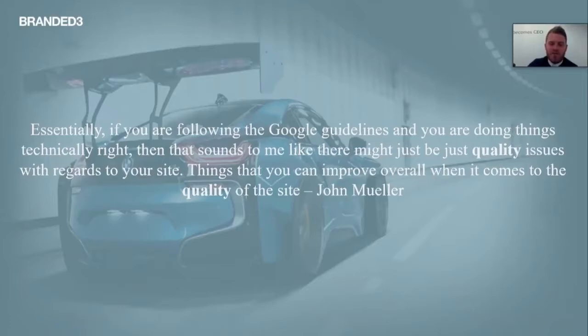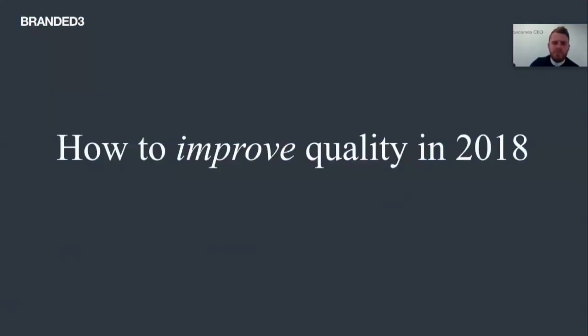But John Muller, again, around February, March time last year, held one of the hangouts that he runs. And he basically talked about website quality and how, as SEOs and as digital marketers, we need to look at the websites overall. So look at the overall picture and how we can improve the overall quality of the website from a user point of view, so user experience, content. And it's also something that some people ignore, is the fact that it also encompasses off-site signals as well. So links, for example, are still very, very important in relation to SEO performance.